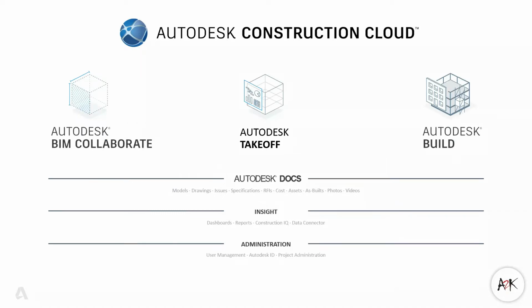One is Autodesk BIM Collaborate, where there are two options available depending on if you're a designer or reviewer, which is Autodesk BIM Collaborate and Autodesk BIM Collaborate Pro. Next is Autodesk Takeoff, which is actually around quantity takeoff, materials, and costing, and Autodesk Build, which is connecting the teams that are actually going on site.